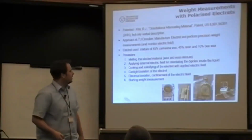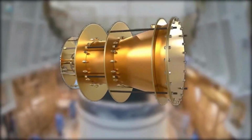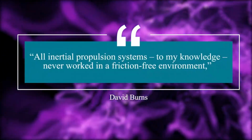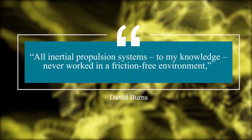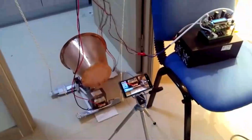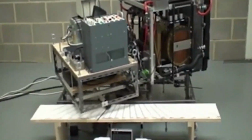Physicists at the Technical University of Dresden, who tested the EM drive, say that the helical engine can suffer from the same issue. To my knowledge, no inertial propulsion system has ever functioned in a friction-free environment, one of them claims. Unlike the others, this machine uses special relativity, which confuses the image, he explains. But unfortunately, there is always action-reaction.